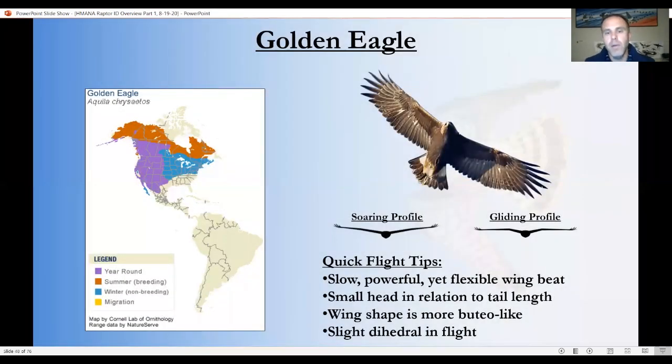So the eagle that's less plank-like and actually more buteo looking would be our golden eagle that we see here. Again, we're not going to concentrate on juvenile, immature, or subadult, adult golden eagles. We're going to concentrate more on shape, flight demeanor. They have very slow, powerful, but very flexible wing beats. Compared to a bald eagle, the tips of their wings are almost like loose flags at the end.